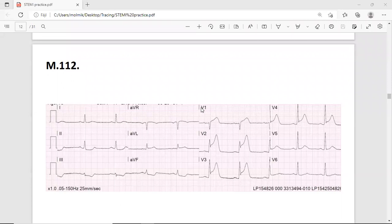The heart rate is 60, five boxes, so 300 divided by 5 is 60. And then the axis: because aVF and the first lead are positive, and somehow the third lead looks equiphasic, it's going to be 30. The axis is going to be 30. The impulse formation, there are P waves. It's a sinus rhythm.